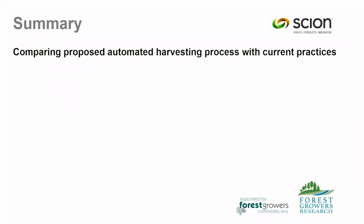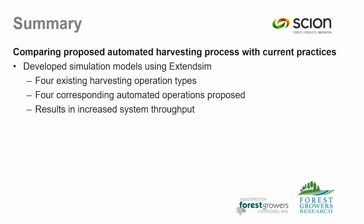Just a summary of everything I've spoken about this morning. So we're comparing the proposed automated harvesting process with current practices. We've developed simulation models using ExtendSim, comparing 4 existing harvesting operation types with 4 corresponding automated operations that have been proposed. And the results have been an increase in system throughput.